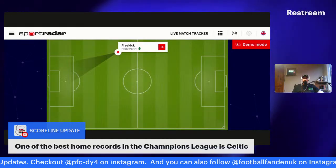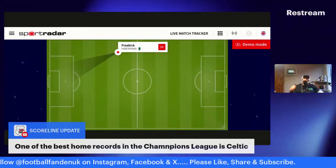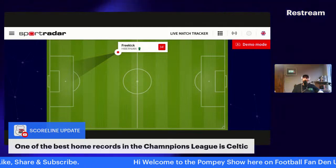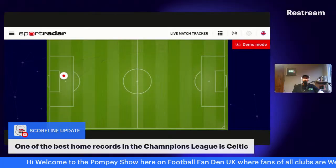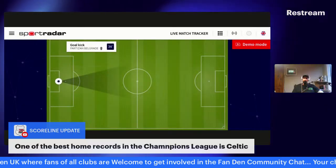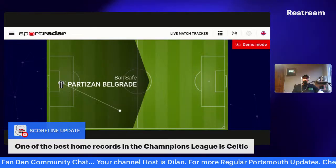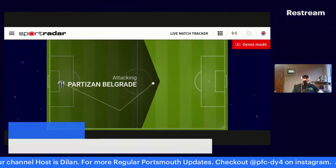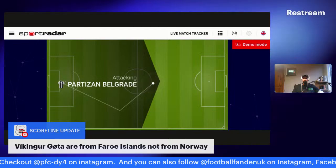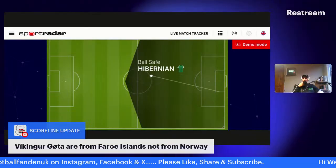Scoreline update saying one of the best home records in the Champions League is Celtic. Yeah, check their record in the Europa League, mate. It's one of the worst. But yep, you're right. Celtic are pretty strong at home. They've always been pretty strong at home in Europe, but they let themselves down away from home a lot of the time. Scoreline update saying Viking gets getter from Faroe Islands, not from Norway. Who said they were from Norway?